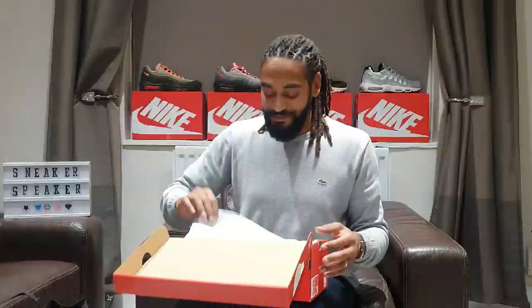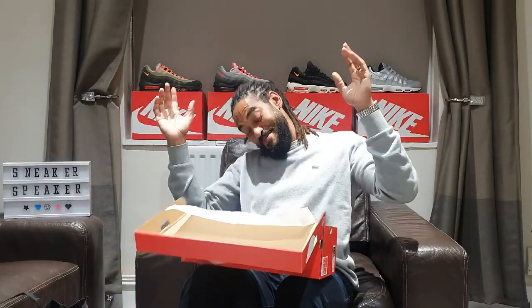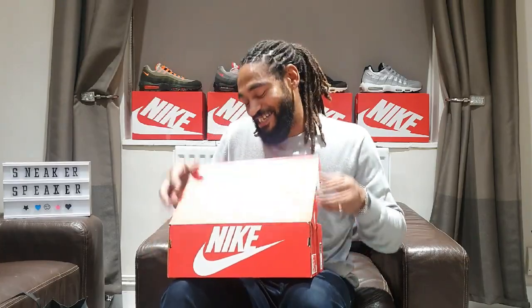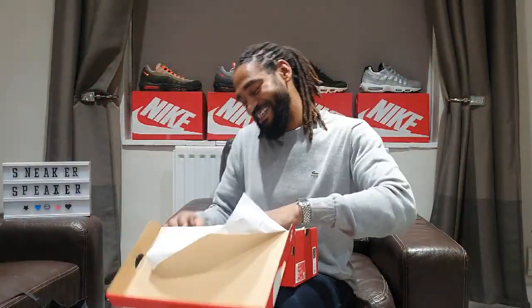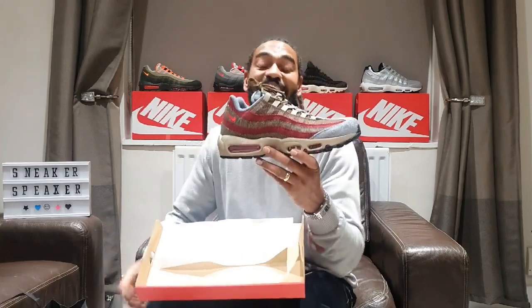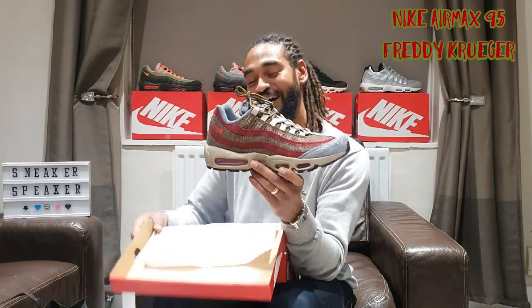I can't wait to actually open these up. It's Halloween. And these are the latest release from Nike. And obviously I've been seeing more and more Halloween themed trainers every year from Nike. But these are damn interesting. Yes, the Air Max 95 Freddy Krueger.